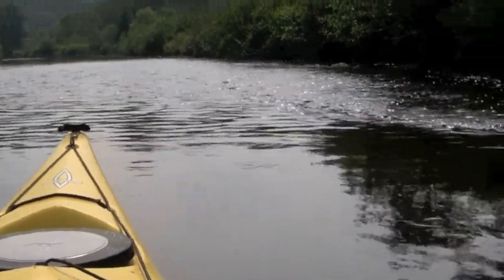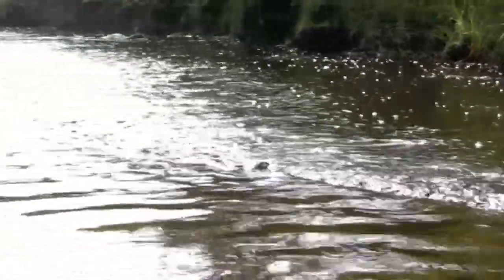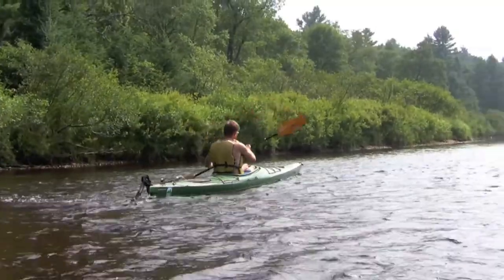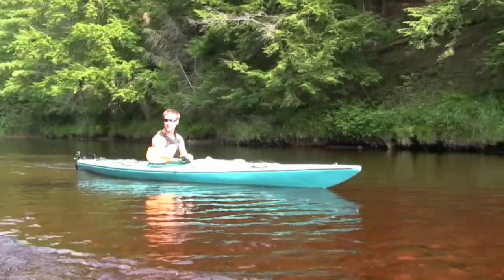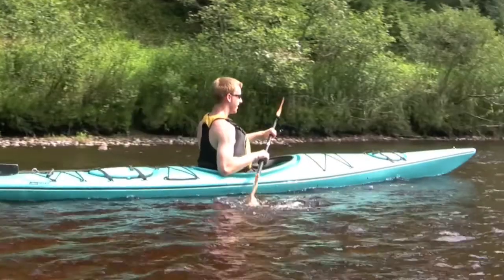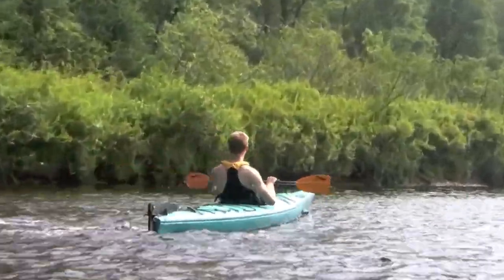Got some rapids right here. Check out that. He's moving quick. He's dragging a rudder. Going into the rapids. Rapids? A little bit anyways, a little bit of a current in here. I'm gonna get hung up under this branch.